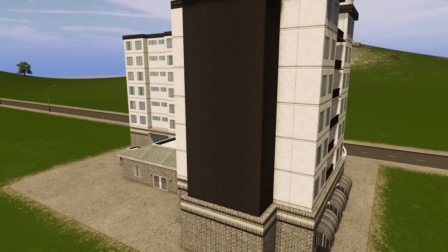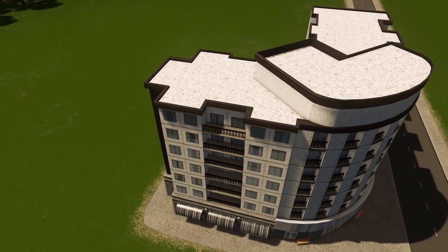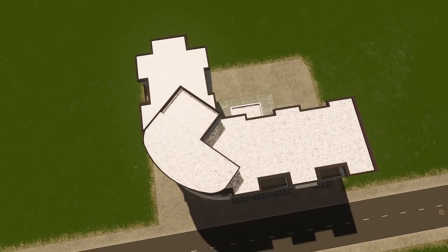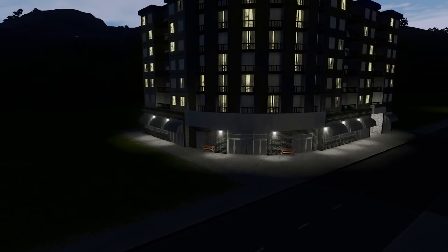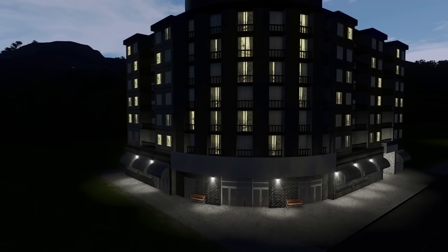Now I don't think we need to say too much about the quality of these buildings by King Leno. They are always on point. And I am a big fan of nighttime views, and I do like the fact that people are really experimenting nicely with windows, curtains and lights. It really does add to the atmosphere.